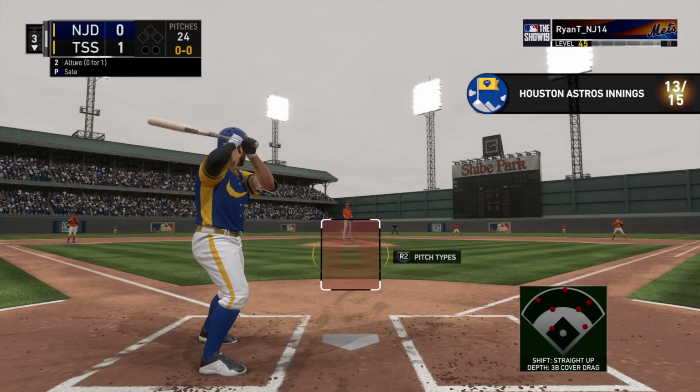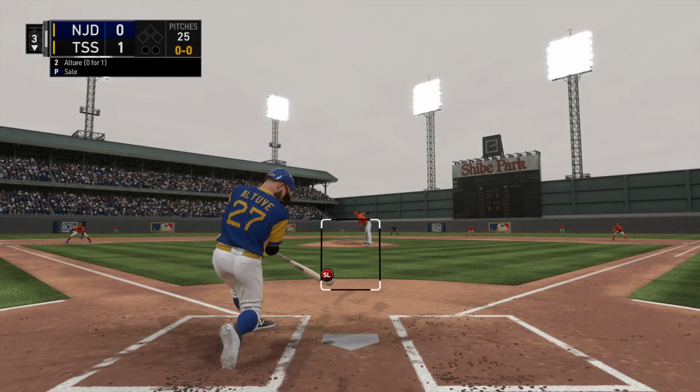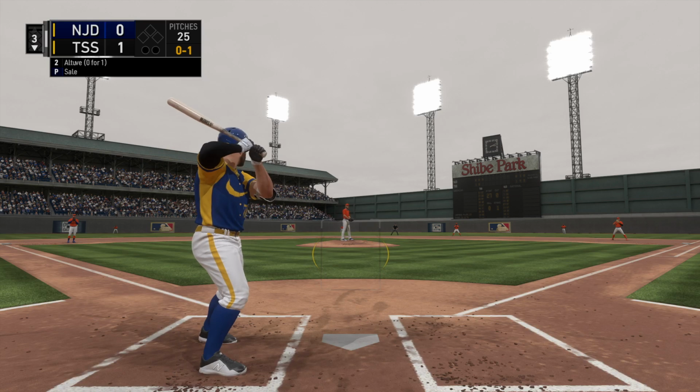Here's the second baseman, Jose Altuve, 0 for 1 here in the early going. The second baseman, Jose Altuve. Here's the pitch.